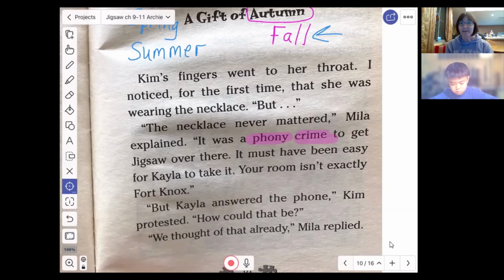It wasn't about the necklace, right? Why did they take the necklace? Just to have a reason to get Jigsaw to go to the Rigby place so he could see the haunted scarecrow, who was really Buzzy waiting for him, getting ready to scare him, right? They just wanted to get Jigsaw over to the Rigby place. It must have been easy for Kayla, Kim's sister, Buzzy's girlfriend in middle school, to take it. Your room, this is Mila talking, she says to Kim, your room isn't exactly Fort Knox.